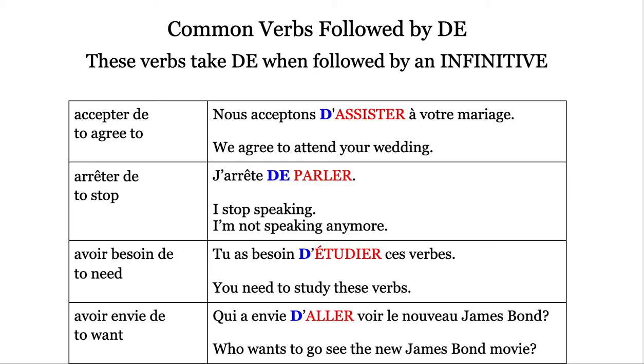Okay, you've seen the next one, avoir besoin de, back when we studied avoir expressions. This is one that's followed by an infinitive. Tu as besoin d'étudier ces verbes. Right? So you need to study these verbs.